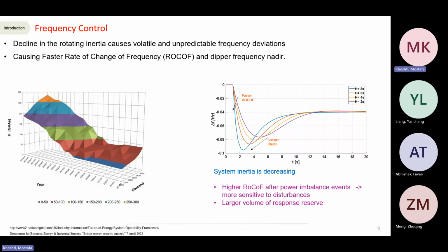George today was talking about the faster rate of change of frequency and deeper nadirs. When the inertia of the system goes down, the system becomes more sensitive to disturbances, and the rate of change of frequency, which is the derivative of frequency, will be much sharper. What it means to a system operator is that they have less and less time to contain the stability of the system. Compared to a system with better inertia, they have more time to think about a solution to bring the frequency back near 50 Hertz. So things happen faster and are more volatile in a low inertia system, and we need more reserve and smarter, faster frequency response.